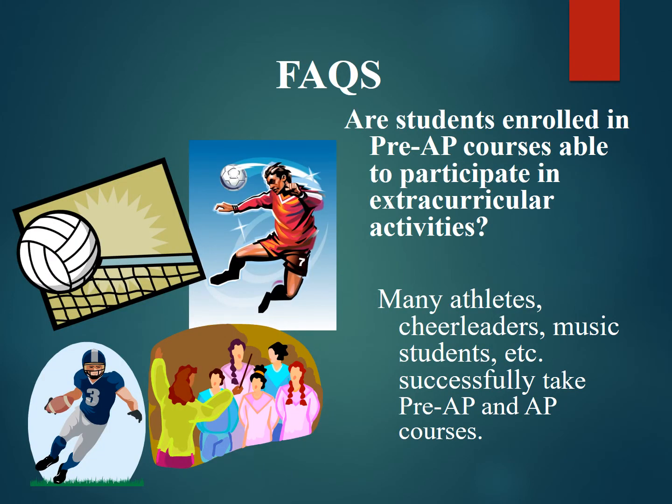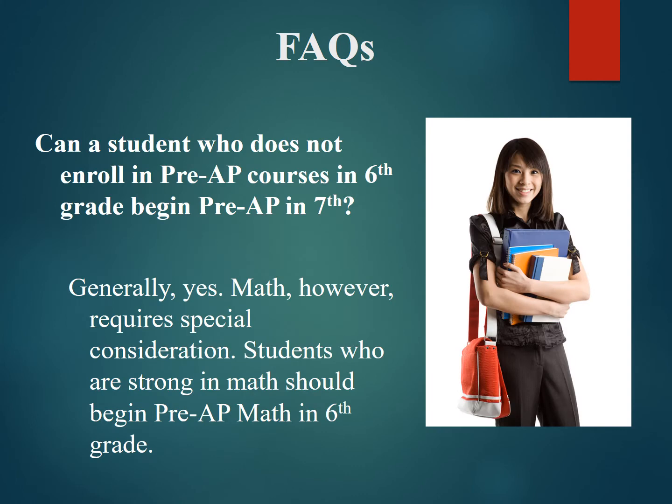Are students enrolled in pre-AP able to participate in extracurricular activities? Yes, many athletes, cheerleaders, music students successfully take pre-AP and AP courses throughout their junior high and high school careers. And junior high is a great opportunity to start this because there are fewer extracurricular options available to students. So their time is not as divided among these things at the junior high level.